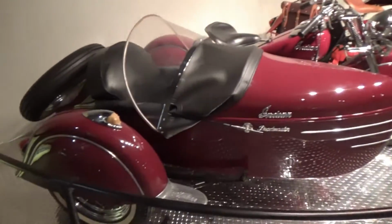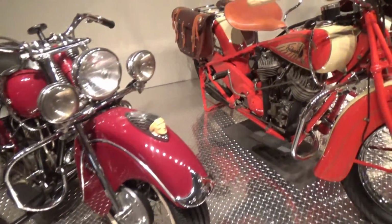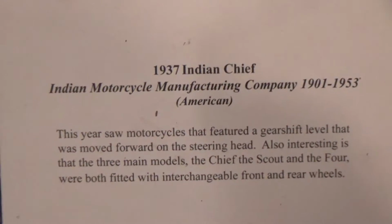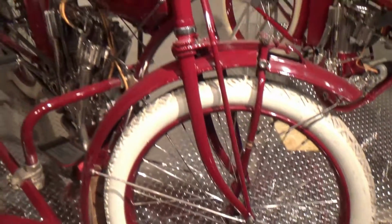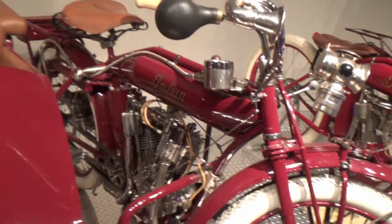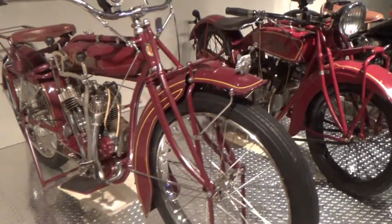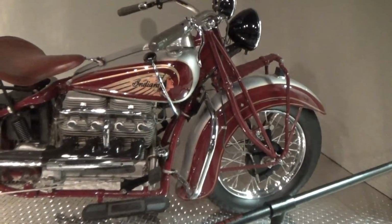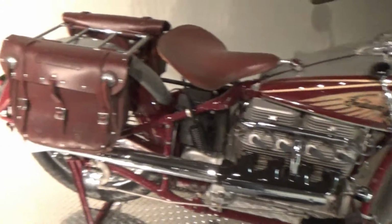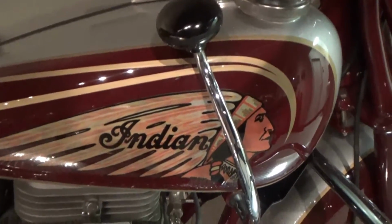Now we go into the Indian section. Sidecar there. This one is a 37 Indian Chief. These two are from 1913, and that's kind of a small engine. It seems to have a big sidecar like that. This is 1916, 1948. Most of these are really nicely restored. That's a 38 with the saddlebags. Look at that gear shifter.